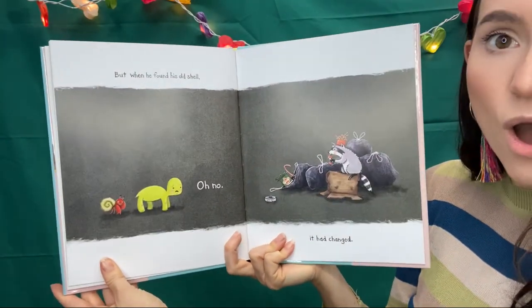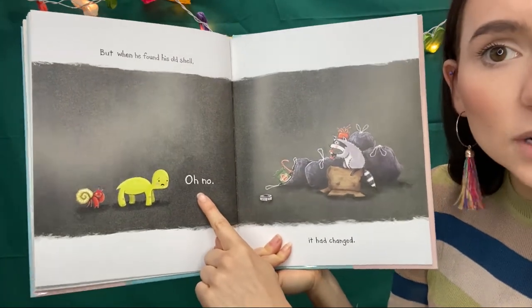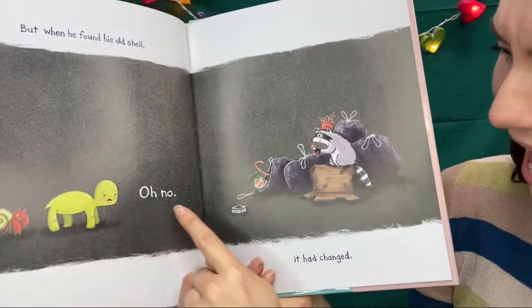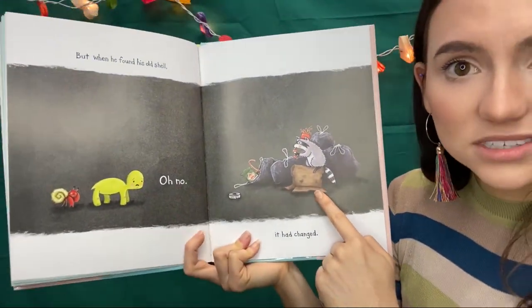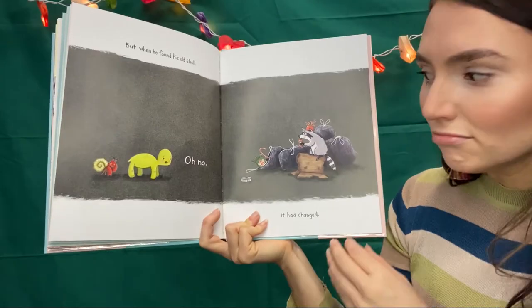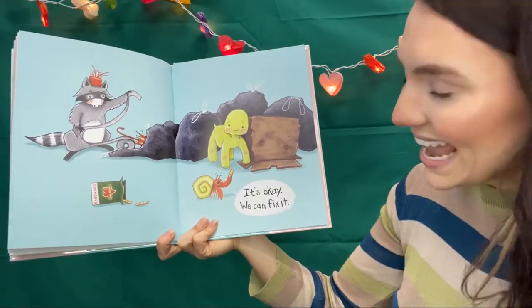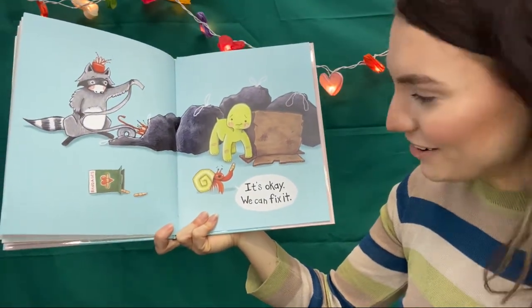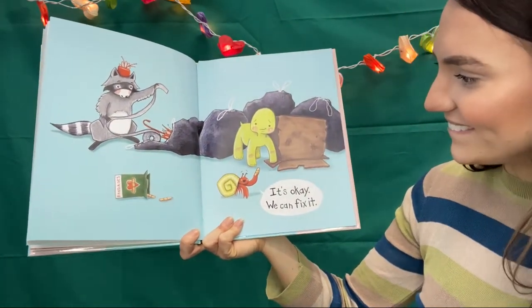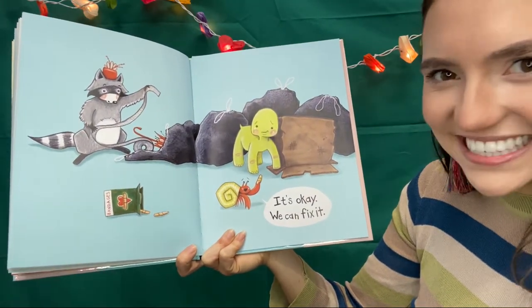But when he found his old shell, oh no! Look at Terence's little face. And look at Terence's box. It had changed. It's okay, said the little hermit crab. We can fix it. And look, he's got a little band-aid all ready to fix Terence's shell.